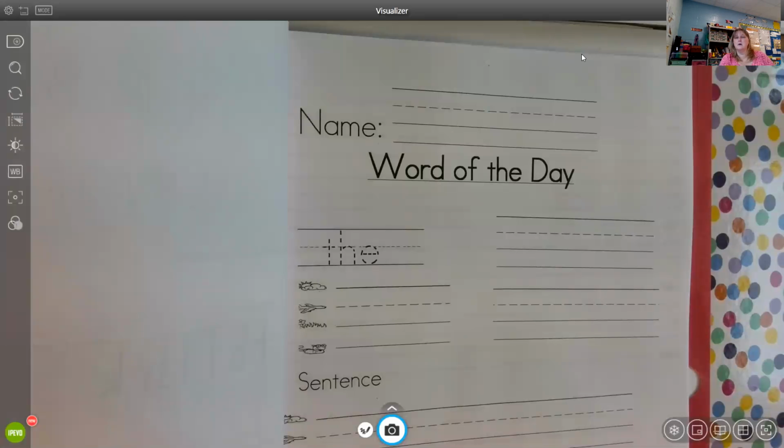And if you'd like to take a picture of it and show me, I'd love to see it and read your sentence. Okay, boys and girls, please don't hesitate to ask if you have any questions about this book. All right, boys and girls, have a great day and have fun writing.